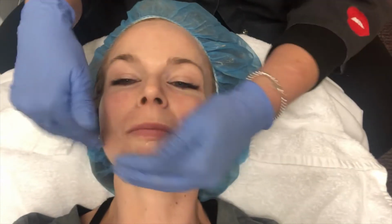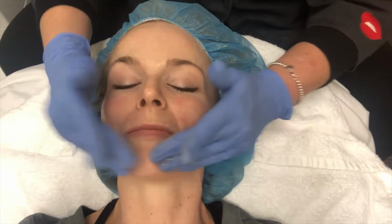It just has your peptides, your sunscreen, your moisturizer all in one, and then it's just going to fade into your skin coloring. So at first it's going to be a little off, and then in just a few minutes it'll be back to just matching your skin.